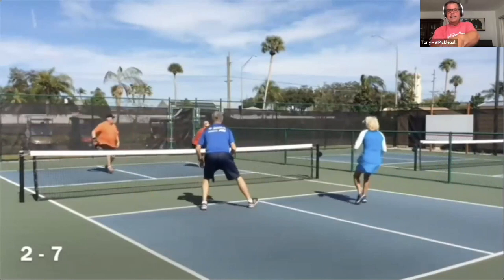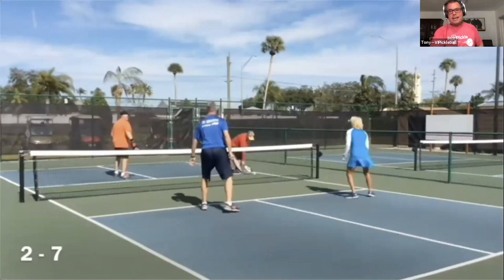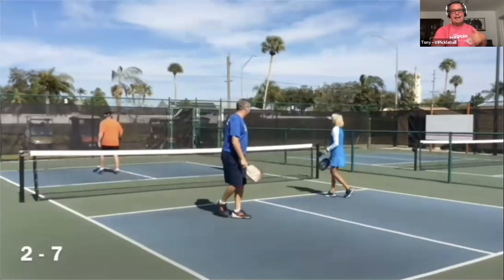Look at the player in blue. She's like, no, I'm in trouble. Oh, hit the net. Thank you. So she didn't have a chance to make a mistake, to pop it up or anything, because the ball hit the net, right? So really, really costly error. Every time you hit the net, it's just so costly.